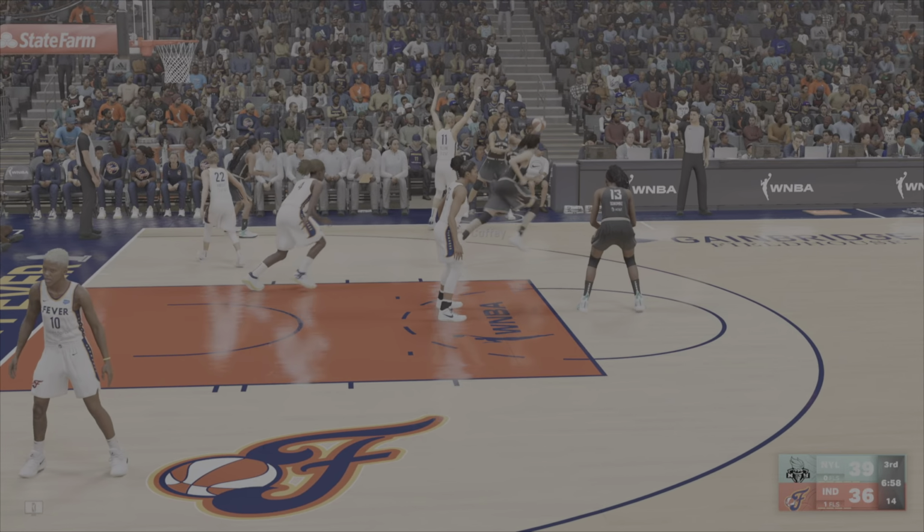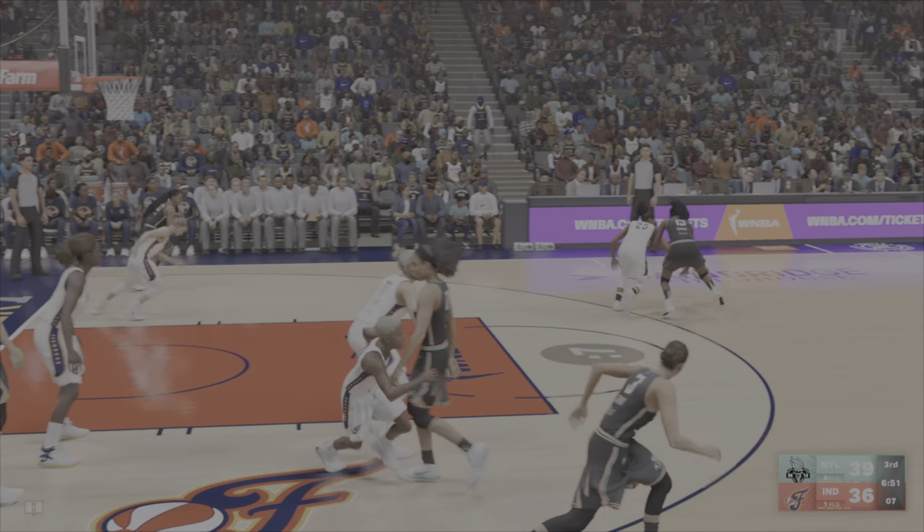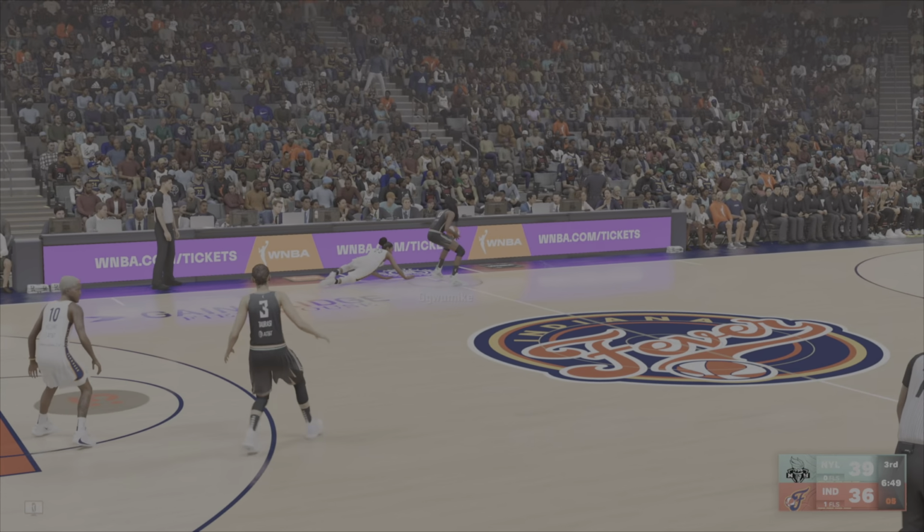Now here is Ogumike. Poked loose. Six on the shot clock. Henderson. Vandersloot defending. And again, it's the Liberty missing. Indiana trailing. Just under 3.5 minutes played here in the third quarter.